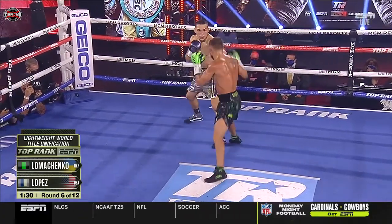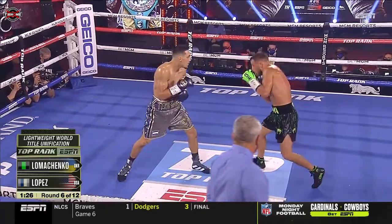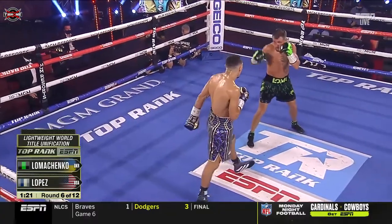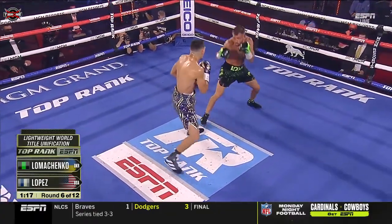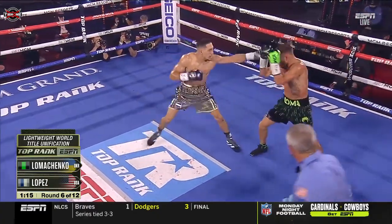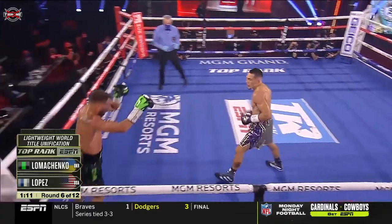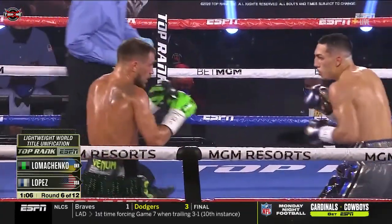We knew he would be a slow starter. There's a little bit of an angle in the left hand that tried to go down the alley. That's what Lomachenko's going to have to do. He's got to close the distance, and I know it seems counterintuitive when you're facing an explosive puncher like Lopez, but you got to get inside that power to be effective so you're not on the end of his punches. Because right now, in the end, he's getting picked apart by Lopez.